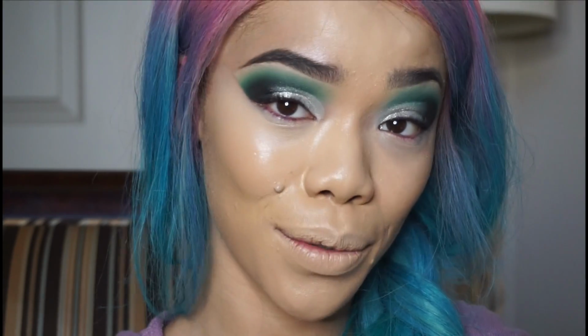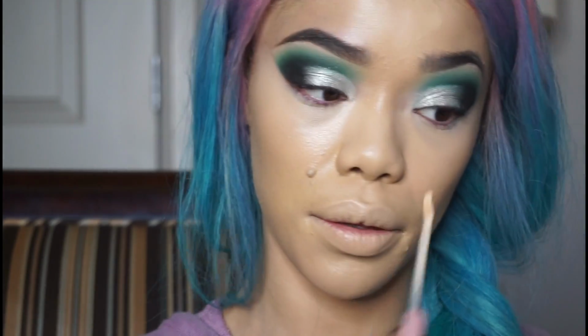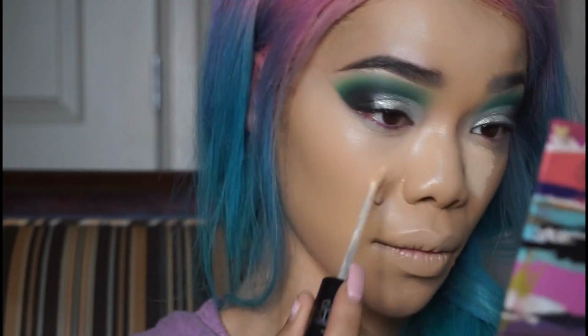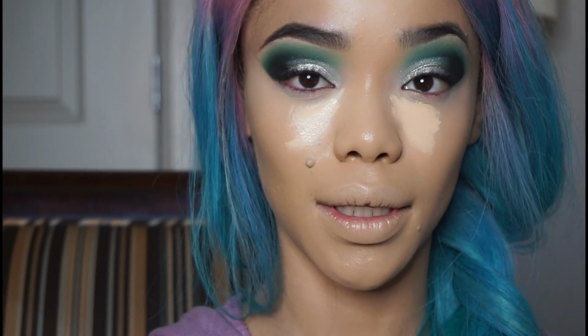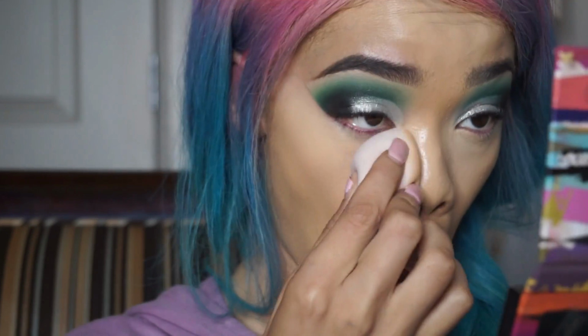That beauty blender was basically nude looking before and not light pink, and now you can see that it was light pink because I used that soap to wash it out. So yeah, I'm just going in with more concealer because I'm crazy, and I'm going to keep blending that out, and then I'm going to set it with Laura Mercier powder.